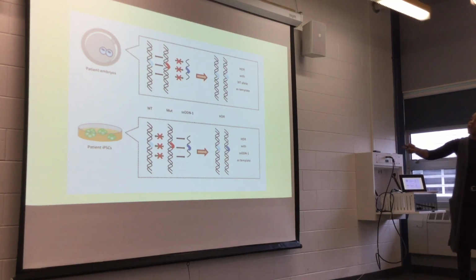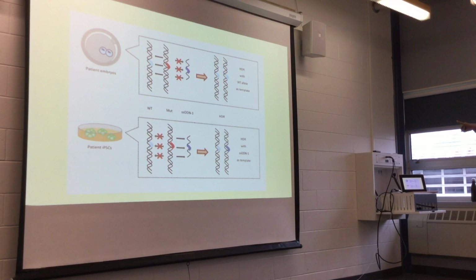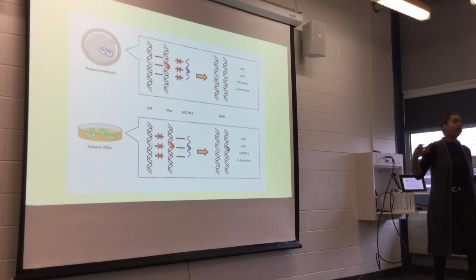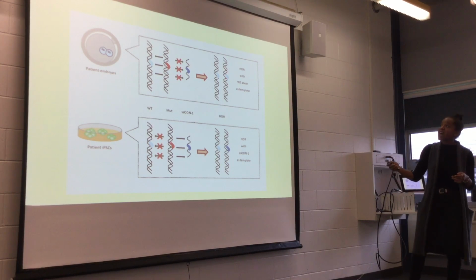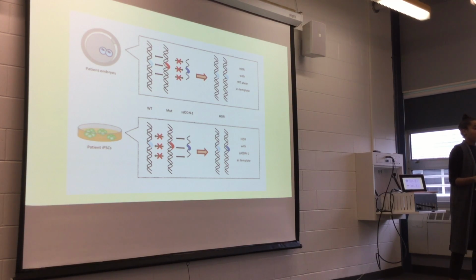So here's just a schematic for you. Up here you have your patient embryos, and you can see that red marker on the second double helix that represents the paternal allele, which was the mutant sperm. And here pictured in blue would be the ssODNs, and the embryos didn't use that in trying to fix the lack of information in the cell, while the iPSCs did use that ssODN in creating the complete DNA structure. Does everybody understand that so far? Okay.